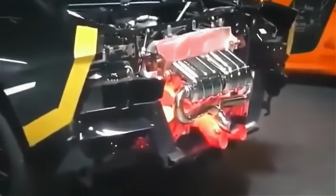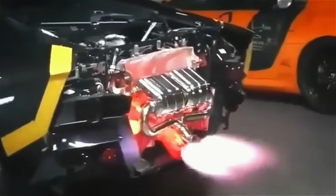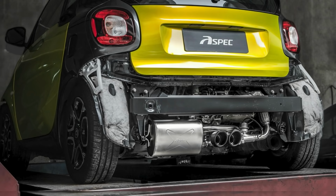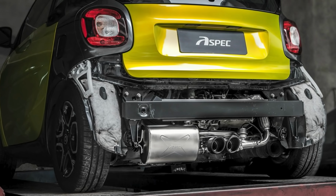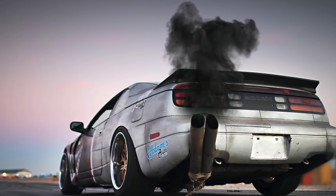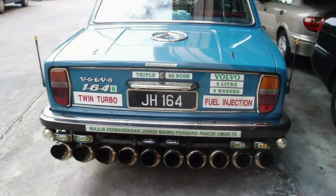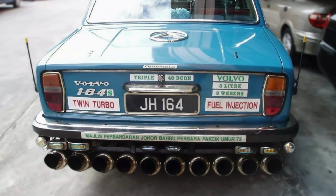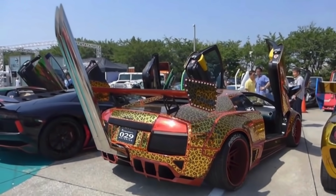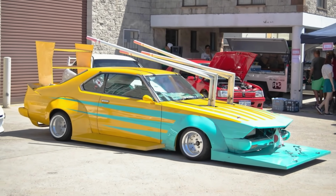Number 8. Insane pipes. Car tuners of all mechanical levels love to make their cars look as cool as possible. And aside from the regular aftermarket stuff that is available, some people just have to go the extra mile to make things as insane as possible. Like a car with two 20-inch tailpipe extensions from the trunk, a Volvo with fun horsepower adding stickers, and 10 exhaust tips. Or how about exhaust tips that reach to the sky? From homemade mufflers and tailpipes, you can be certain that it's been tried.